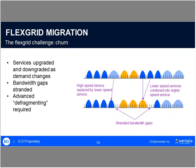It gets even more complex when you look at something like a churn situation where you have a lot of wavelengths on there, and over time, some of them go higher in speed, some of them go lower in speed, sometimes they combine together. You can end up with these stranded bandwidth gaps throughout your spectrum that you now can't use at all. And you're going to have to do some sort of defragmenting to go through and combine these together. So imagine doing this kind of defragmenting across your entire network to make sure that the spectrum gets used well. It can be a very, very complicated problem, and something that we're working on.